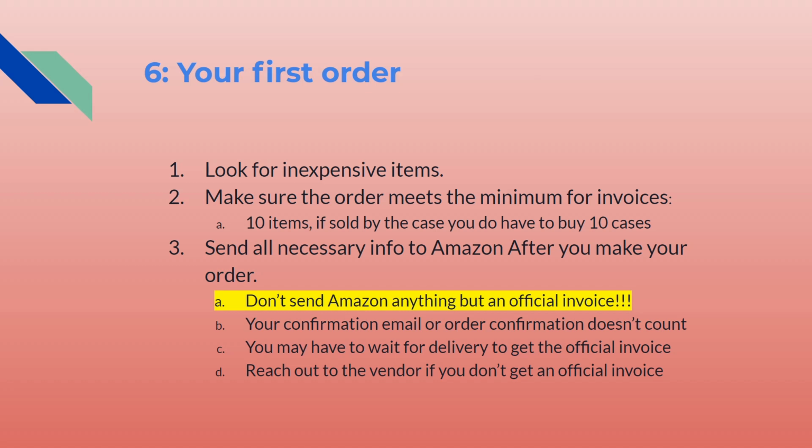All you got to do is tell them, hey, listen, per our policy, I need to have an invoice. I can't use the packing list. I need to have this invoice for tax reasons and keeping track of things. And they'll send it to you. And I had to do that with the vendor I'm going to show you at the end here because they didn't send it to me, but I was able to get it right over the chat, which was really nice.